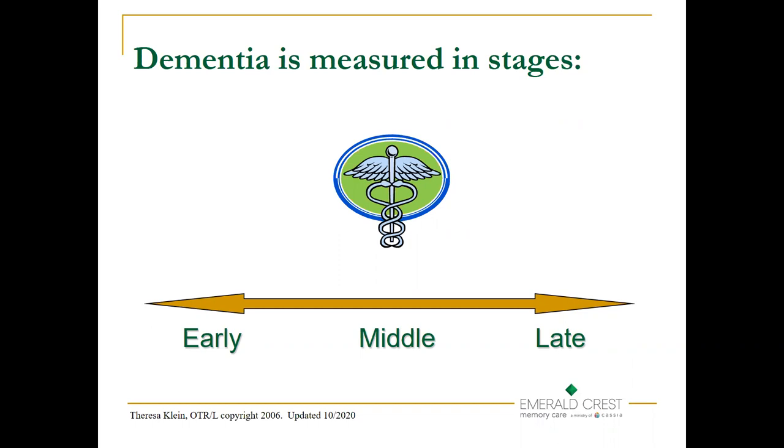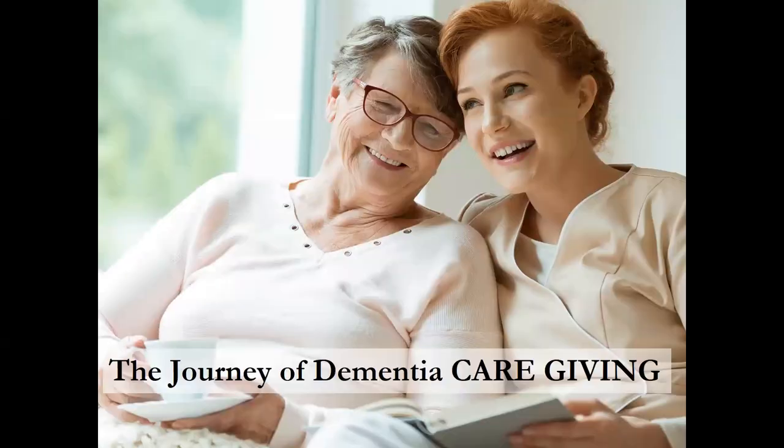So we will focus the rest of the morning here on what changes from early, middle to late stage in different areas. And I will give you all some tips here. So we're going to dive into the meat of the presentation and start talking about approaches that you can leave here today with to help with your caregiving of your loved one with dementia.